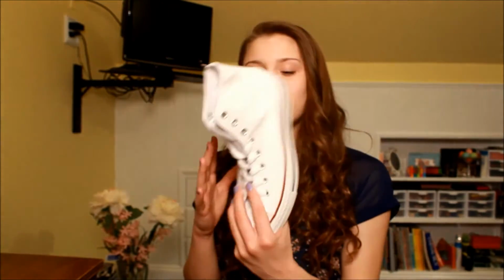Also another great thing about wearing sneakers like this in the summer is when you go to the boardwalk and you go on a ride, if you're wearing flip-flops, you kind of have to put them down. So with these, they're not going to fall off, so I don't have to take them off, which is good because I don't want to have to worry about someone taking my shoes. So I really, really like these. I think they're so cute.